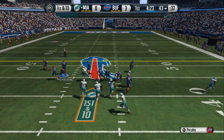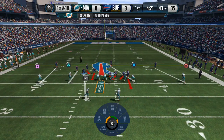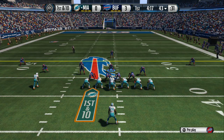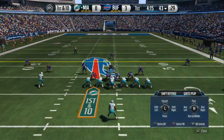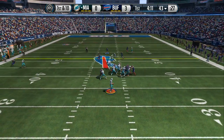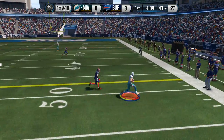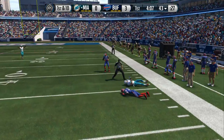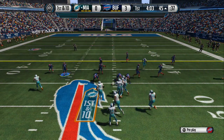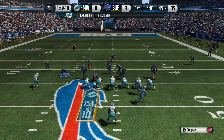Well, he had all day long to throw the football that time. That's why he had success throwing the football down the field. I'll tell you what, this defense, they need to start blitzing this quarterback. Ryan Tannehill will be under center. To Hartline. Hartline's tackled down at the 45. Right back at the line after that catch for a first down.